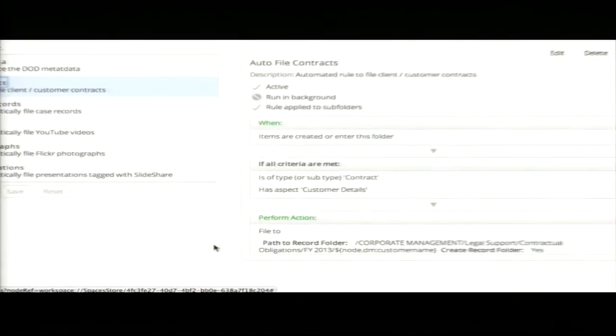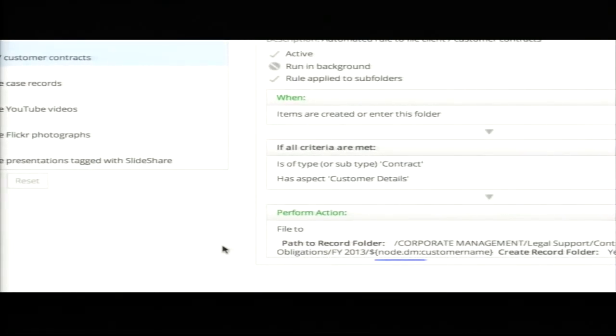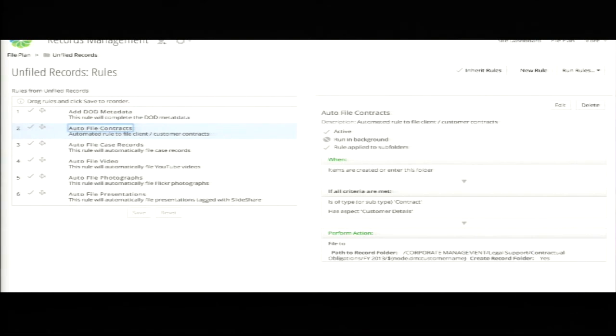Now here's an example, I think it lingers here. You can see this node.dm customer name. What this means is that DM customer name comes, as a property value, from the node itself. And that, I think, would be a custom property with DM probably. So you can define your custom properties like you would normally, put your metadata on them, and then when you get to this point in the process, you can actually use that information to construct the path where you want to file it to. You can see next to that it says create record folder yes. That means if the folder's not there, then create it for me.